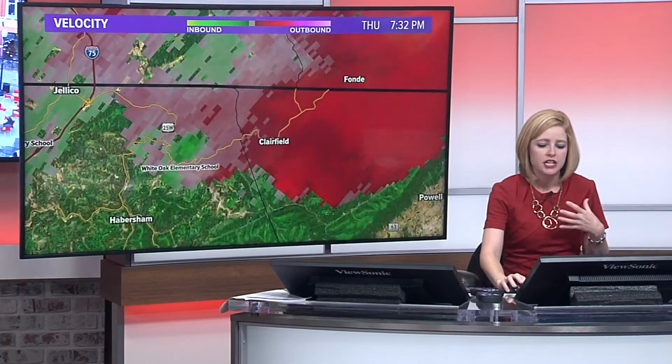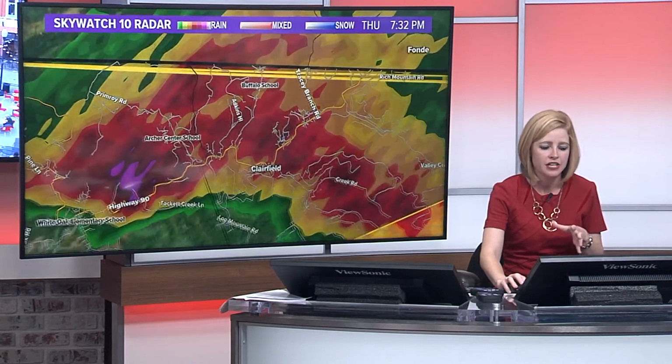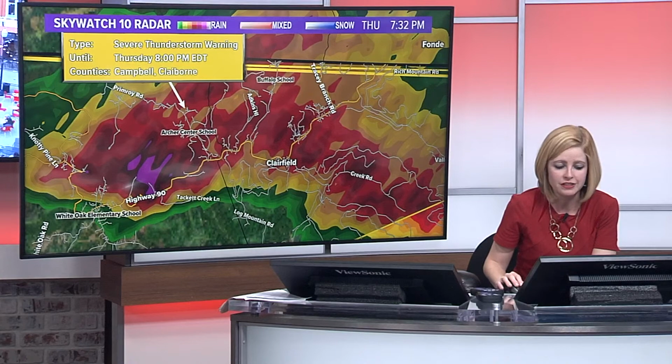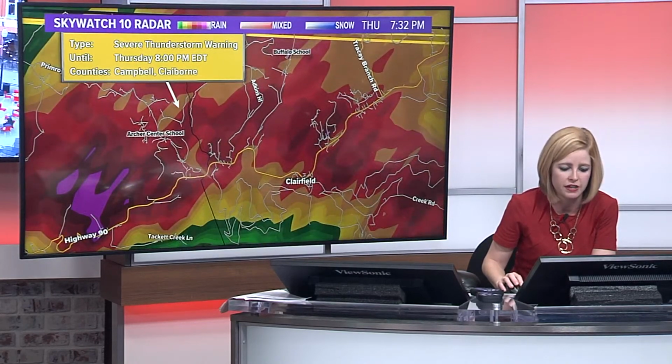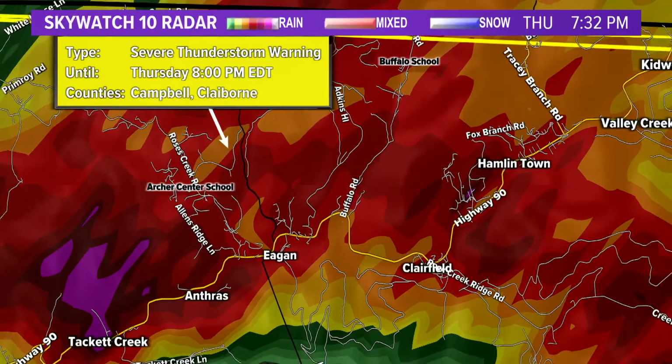But the bottom line is, if you are near the White Oak Elementary School along Highway 90 area, near Archer Center School, possibly near Clearfield in Claiborne County, near Buffalo School, Tracy Branch Road, Creek Road over in Claiborne County. Highway 90 again continuing into Claiborne County, near Hamlin Town or Egan. Heads up, you've got a very strong storm coming in your direction that either could produce damaging winds or possibly some very large hail. So that's what I'm zoomed in on right now.